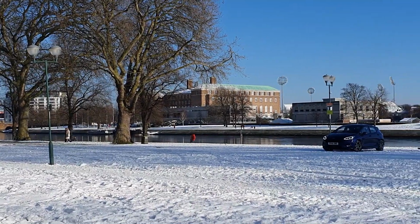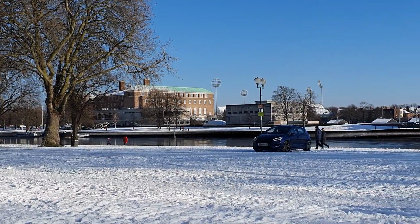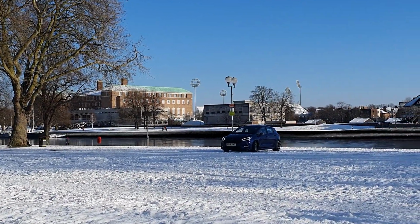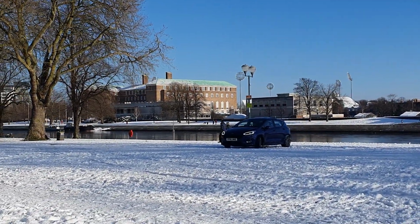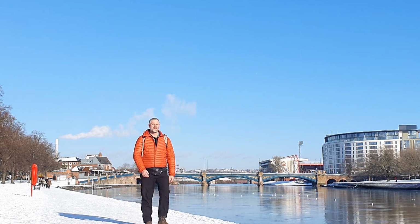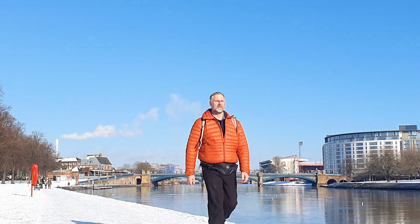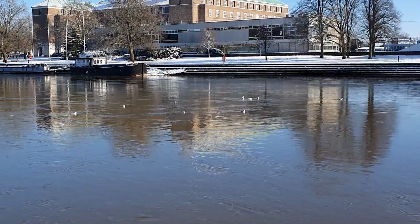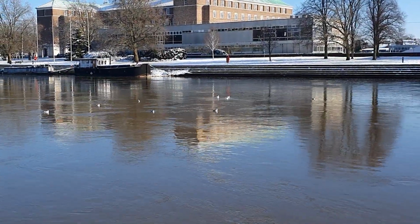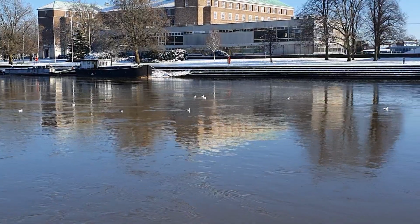Well, we have our first victim of the day. Tried to do a U-turn and now he's doing a spin turn. I take it the term "go with the flow" comes from this, because all these birds are just sitting there floating backwards.